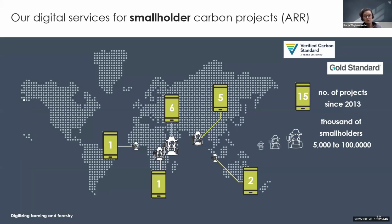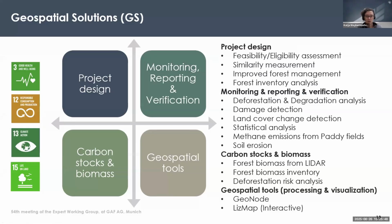And then we have, of course, our geospatial solutions team. We also work on a wide range of projects here. For example, project design that has to do with Earth observation data, such as feasibility and eligibility assessments, for example, for carbon projects, but not exclusively. We also do similarity measurements, improved forest management, etc.